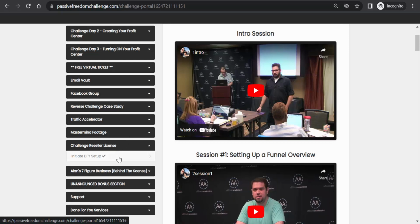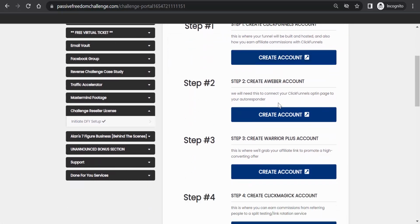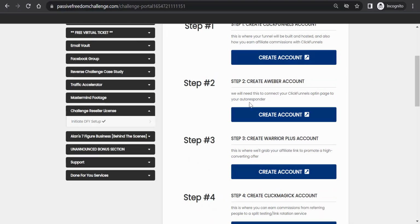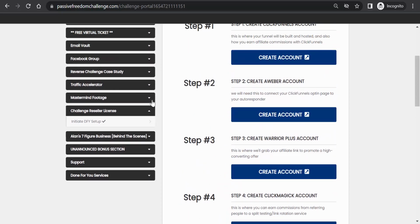And the final is, you want to initiate your done for you setup on the done for you reseller. And this is what you're going to do. You're going to basically create accounts, each one of these, submit the logins to our team, to Jonathan, right? You're my assistant, which I'm handing over to you, sort of letting you borrow her, right? And she's going to set up everything for you. All she needs is your login. So you're going to create all these accounts and send her the logins. We show you how to do that down here with detailed instructions. And if you have any problems, let us know. Contact us. And we'll get you set up.